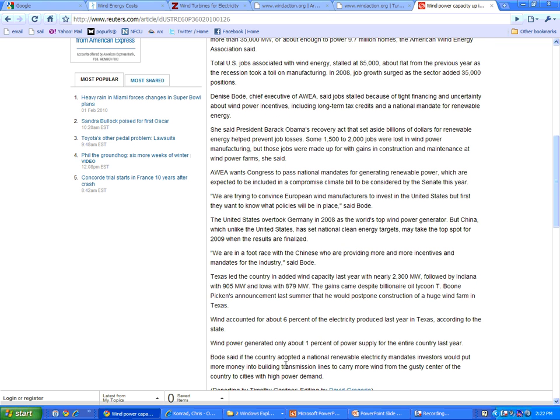And this is interesting. In Texas, it accounted for 6%. And I'm not too sure. Let's see in class this week if we can figure out what the percentage in Iowa is, because I know Iowa actually per capita generates more electricity from wind than any other state. At least that's what they said recently.